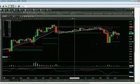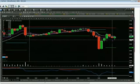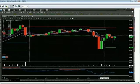That's that green line going across my screen, 16,979. But that hammer low, that's an important one to watch. That price point out here is 16,992. So the bulls out here inside the Dow futures are defending themselves.